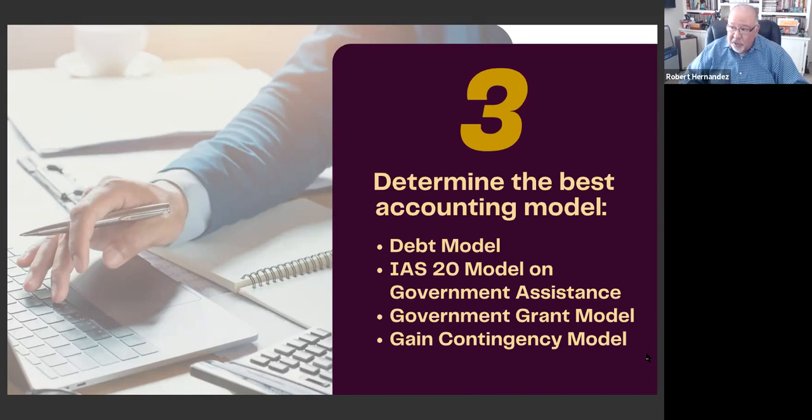The second most used model is the debt model, which you're just assuming you're not going to get forgiven for whatever reason, and you're just going to book it as a loan. You're going to do it as if you got a loan from a bank, and you're going to record the interest and treat it as such. The next model is from the International Accounting Standards Board, IAS 20.